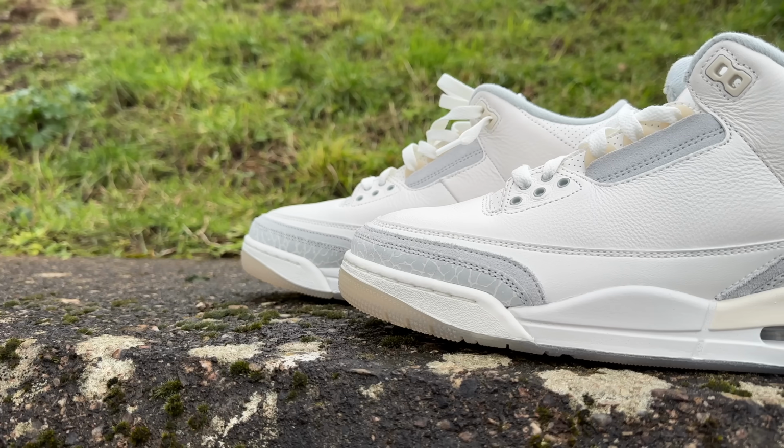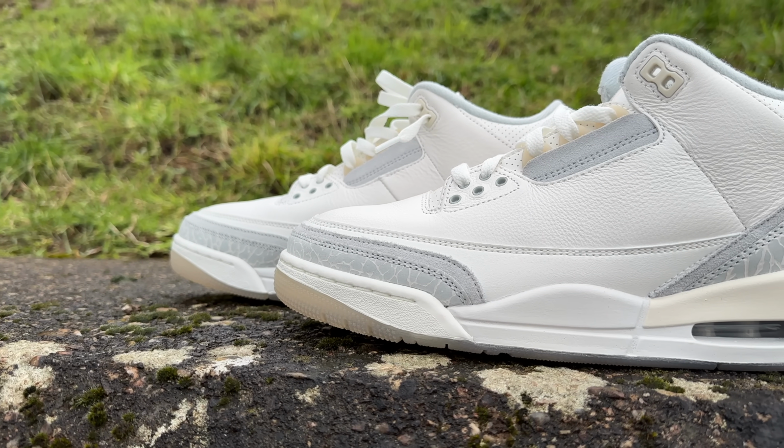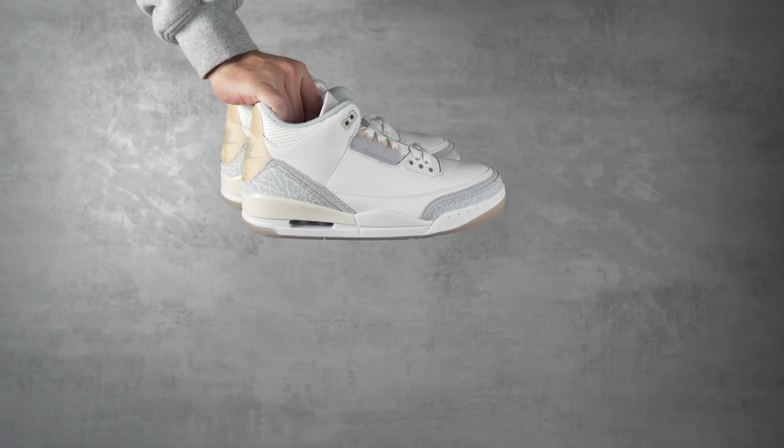These look great with a bunch of different outfits, especially the summer outfits. I think that the sail, the light gray, and the white really complement a lot of your lighter fits. Obviously, it's a pair of Jordans, so it's not going to be the most comfortable sneaker, but it really just depends what you're going for, looks or comfort.